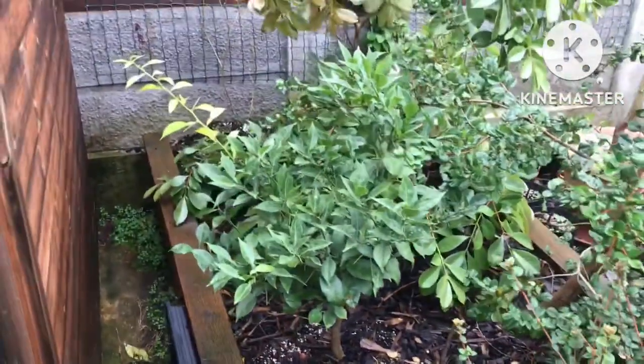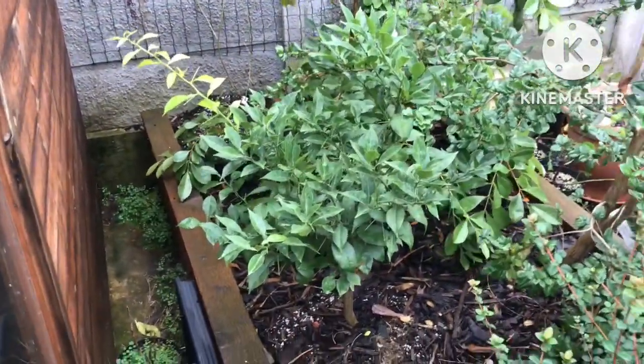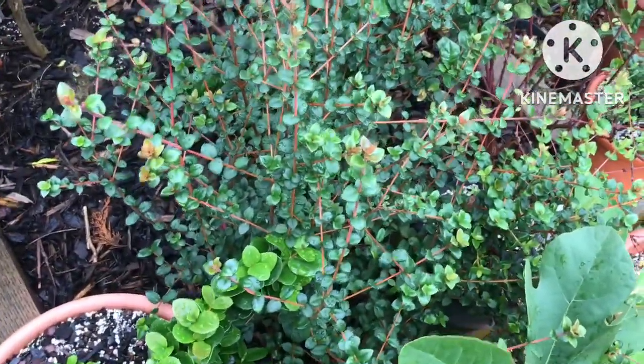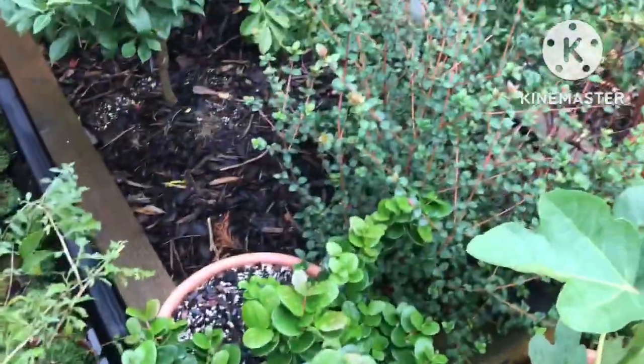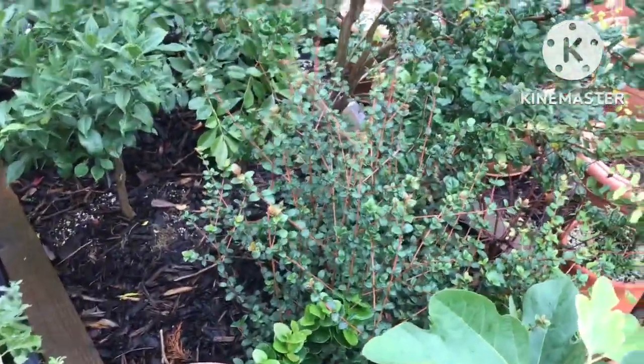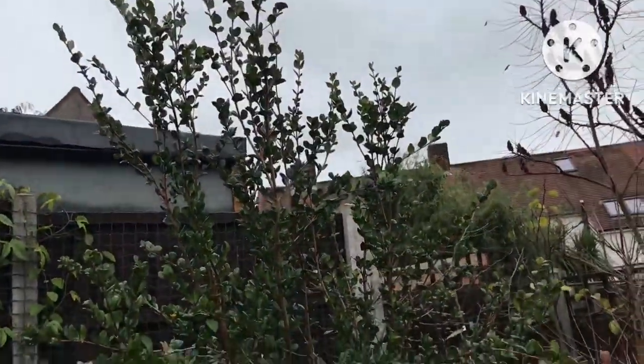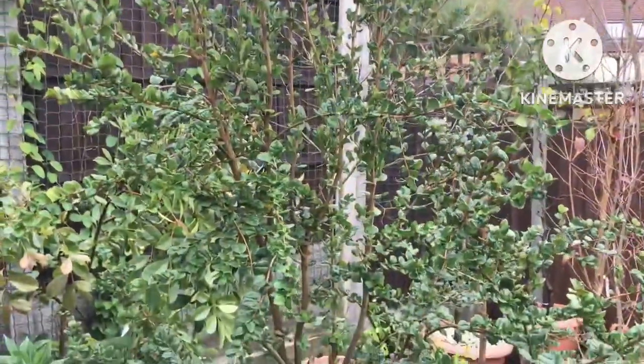My yuzu in ground is looking fine, nice and healthy. My kapow, Chilean guava in ground, is looking fine. The advantage of being in this raised bed is it shouldn't get too waterlogged, even with the water floating around it. The Luma apiculata's gone insane this year, the amount it's growing. It's completely out of control.